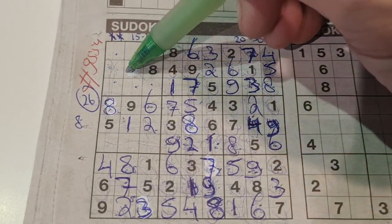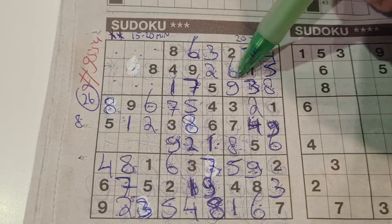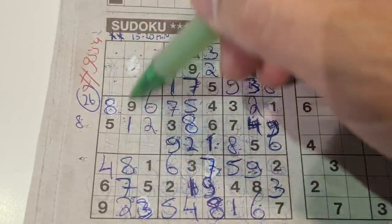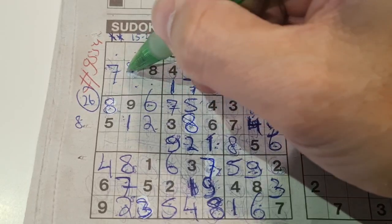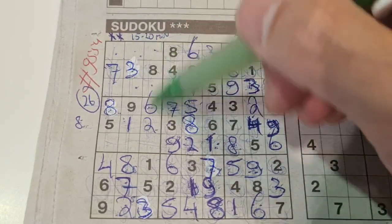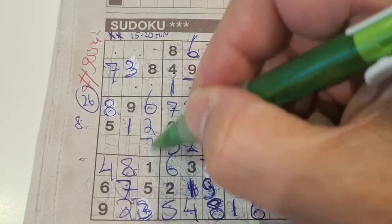The 1, the 2, 3 is missing. The 4, the 5, the 6, and 7 is missing. 3 and a 7. We have a 7 in the second column, no 7 there. 7 should be here, and a 3 goes there. 7 in this first column, 7 in the second column, so the third column, the only place left for 7 should be there.